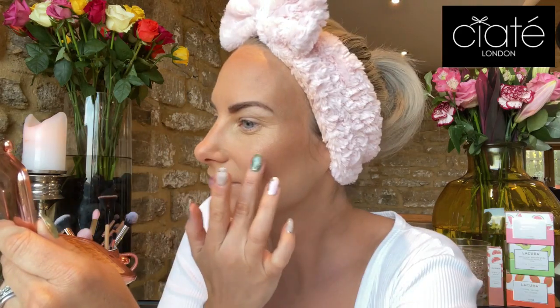Dewy blush, it's in the colour Pomegranate. Oh my gosh, it's really, really dark. I literally would just tap it with my fingers and then smile. I'm going to work quickly. That is a very, very pretty colour.